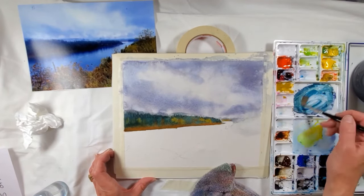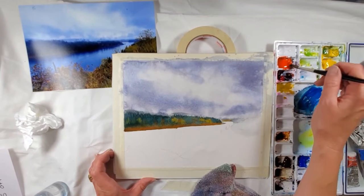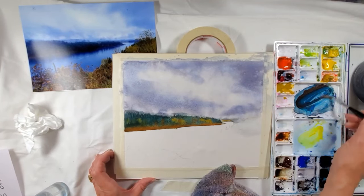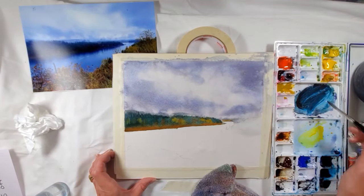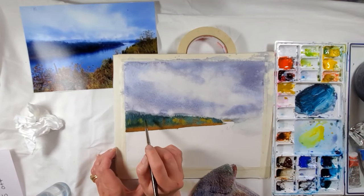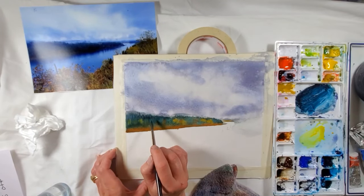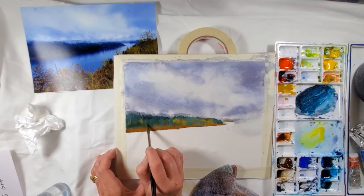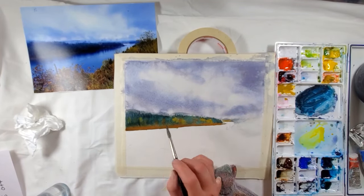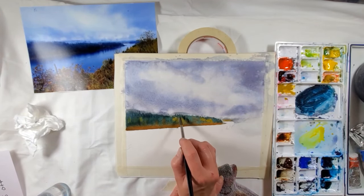Let's go even darker. Taking my Windsor Blue and my Cadmium Scarlet. Let's grab some Cobalt Blue. Now it's even darker. So I'm going to come in and create some of these trees. I don't need to create every single tree. What I am doing is creating the impression of these trees.